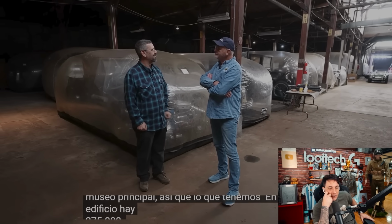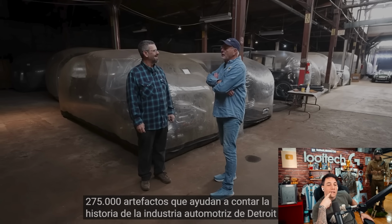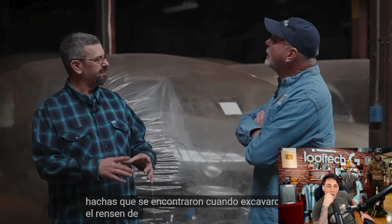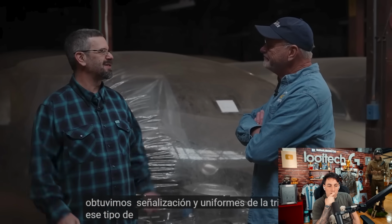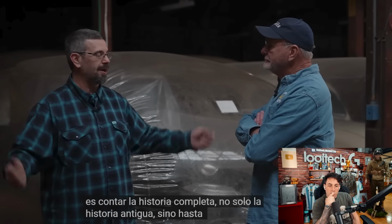In this building are 275,000 artifacts that help tell the history of Detroit. Automotive and otherwise. Literally everything from hatchets that were found when they dug the Rensen, from primitives, up to we had our local auto parts store Murray's, which was iconic here in Detroit, close, and we got signage and crew uniforms and all that kind of stuff from them. So the goal is to tell the whole story, not just ancient history, but right up to the current events.